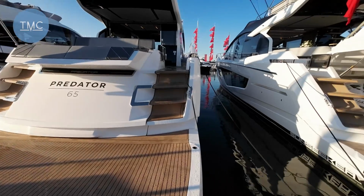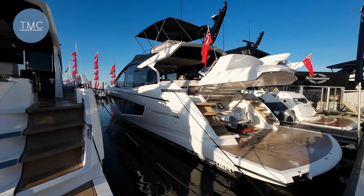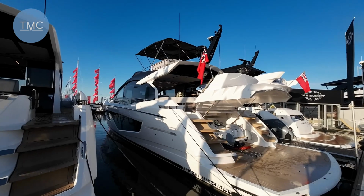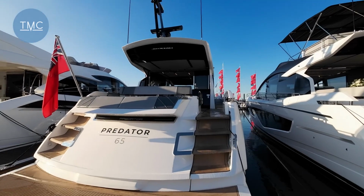We're right next to the 65 Sport Yacht, which is effectively the same hull, same layout inside, but you have this upper helm position, so like a mini sport flybridge area. So that's the main difference between these two.